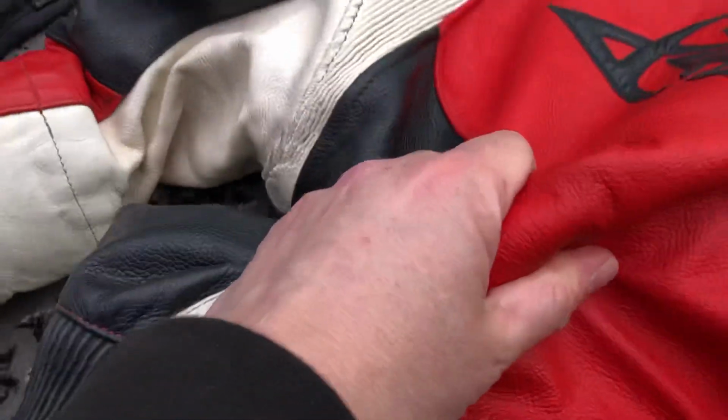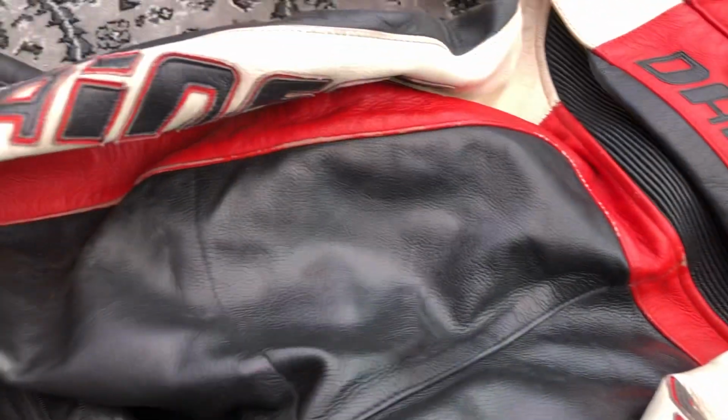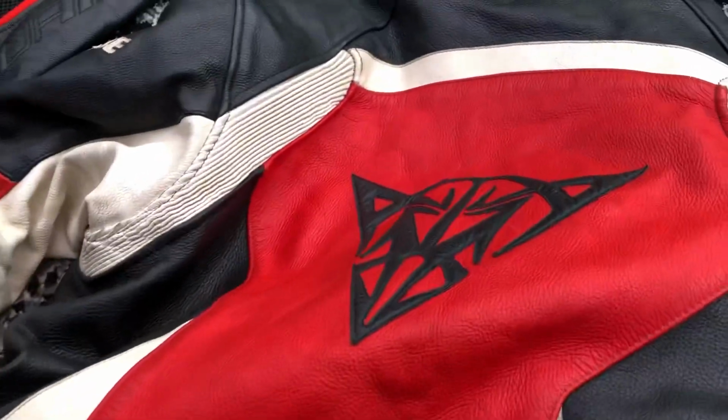But this is quite thick leather, all right? Same on the trousers, or if you Americans out there call them pants, which I never understood. So that's really thick as well. Now, I actually picked this up, funny enough, second hand.